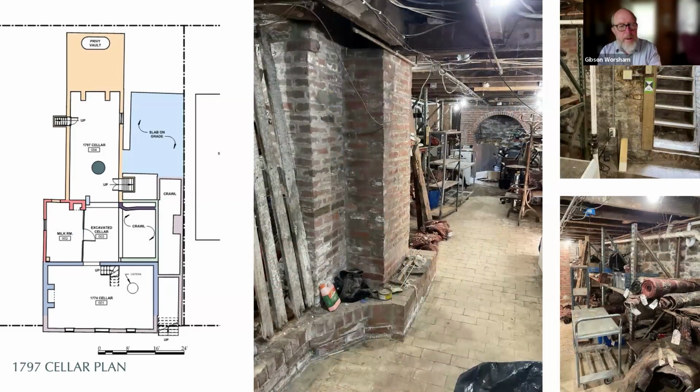And then in the kitchen cellar itself, too, we see another arched relieving arch supporting the cooking fireplace above. We see this floor has been lowered in order to make it more accessible in 2002. So there's a new floor there. And you can see the stairs up to the outside are steep, and part of our plan will include making it a bit more accessible to the basement.